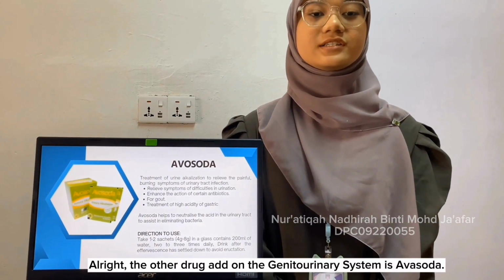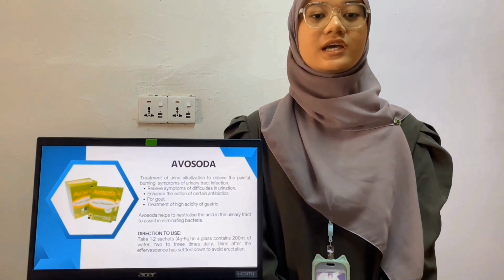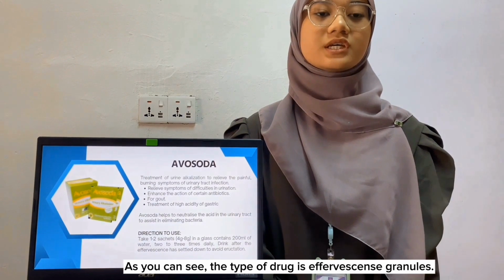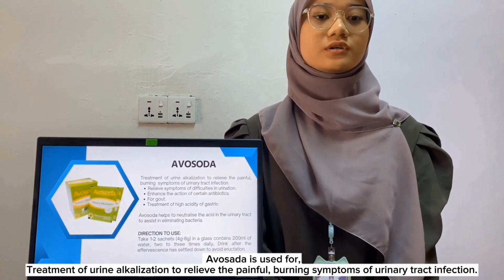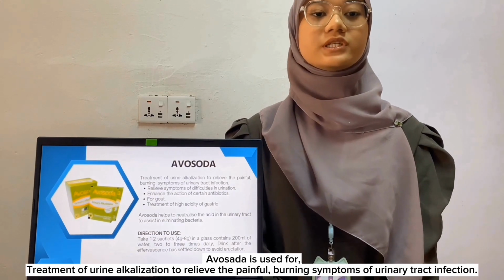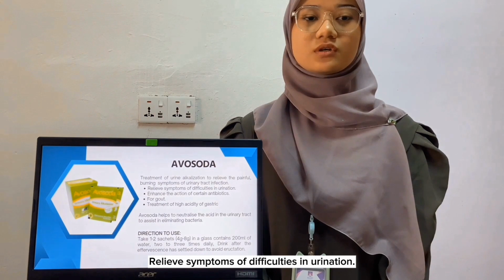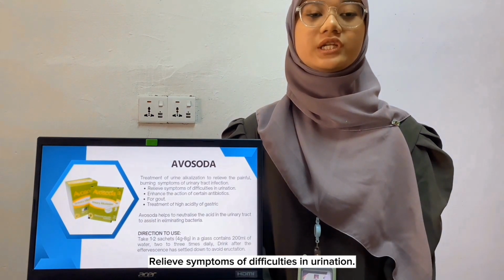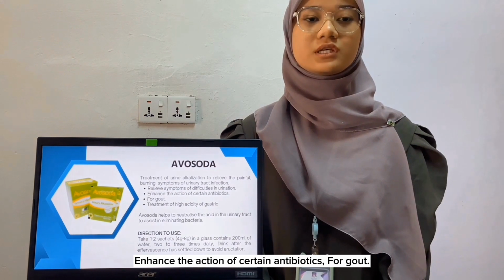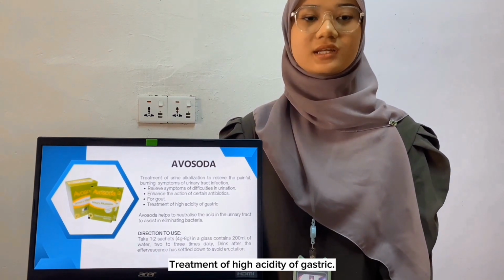Alright, the other drug that act on the genitourinary system is Avosoda. As you can see, the type of drug is effervescent granules. Avosoda is used for treatment of urine alkalization to relieve the painful burning symptom of urinary tract infection, relieve symptoms of difficulties in urination, enhance the action of certain antibiotics for gout, treatment of high acidity of gastric.